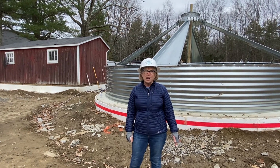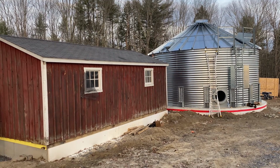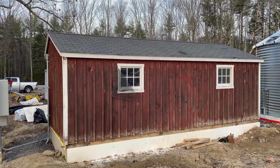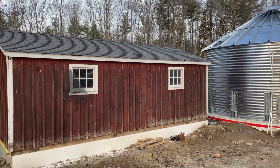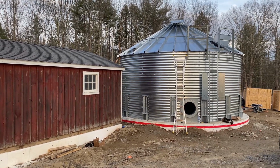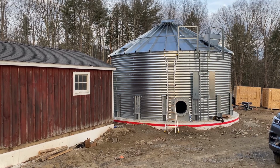Off to my right, a red shed that was brought here from New Hampshire in compliance with Living Building Challenge will be used to house the pump system necessary for this water storage equipment.